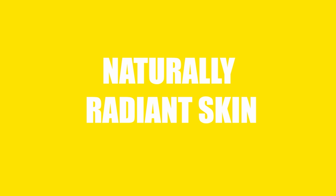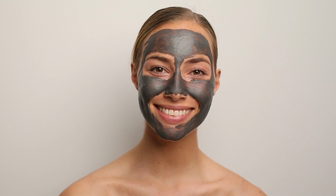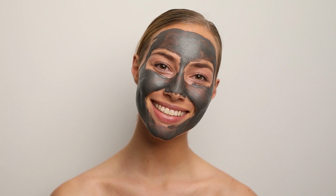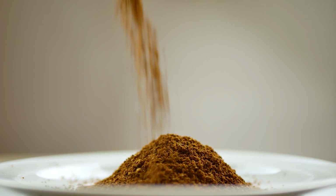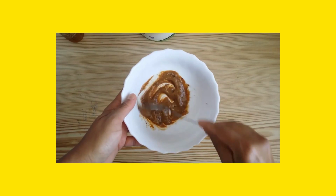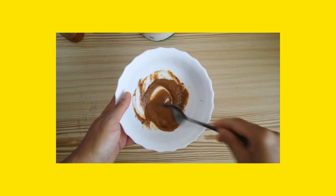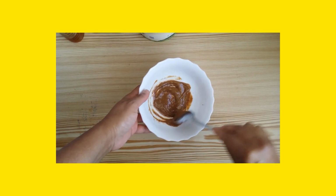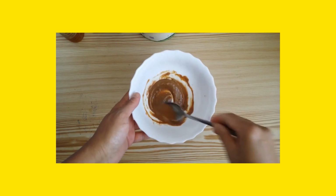Number 4. Naturally radiant skin. Your skin will secretly thank you for this face mask. This mask will make your skin glow and you will also feel fresh. To make this mask, you need yogurt, honey, and ground coffee. Mix these 3 ingredients in your bowl and apply them to the face. You can also add 2 tablespoons of lemon juice if your skin is oily. Let your skin rest for 15 minutes and get the glow in this harsh summer.